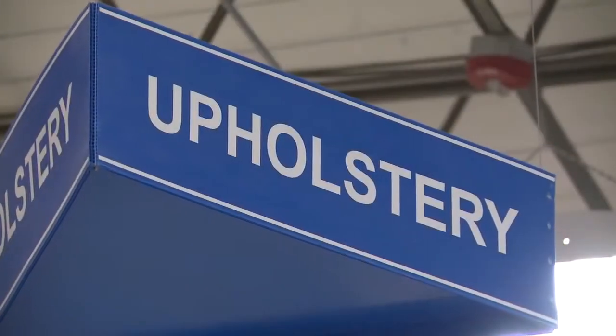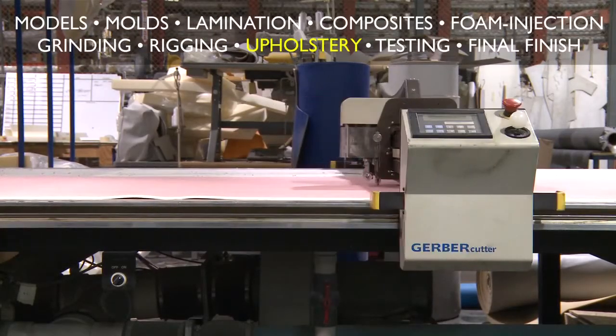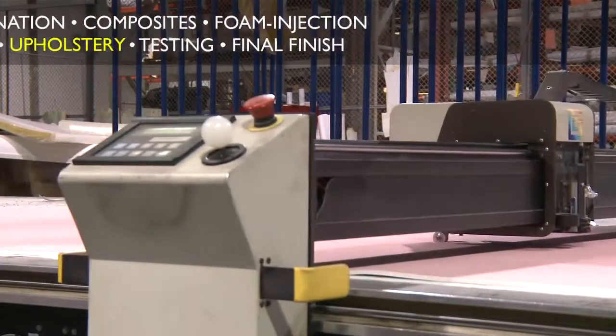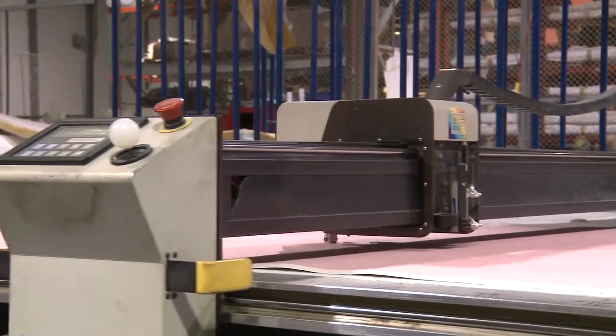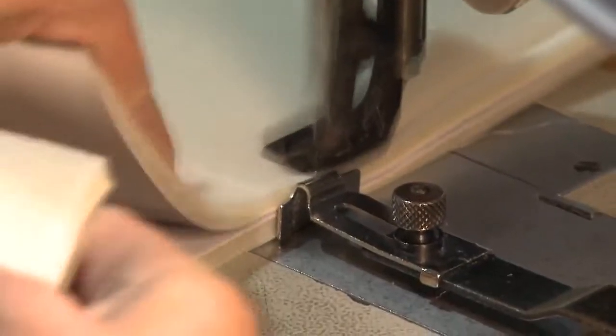All of Skier's Choice final upholstery is cut with CNC guided cutters. These machines are not only a lot faster than hand cutting, but they produce far more accurate cuts with much less waste. Once the vinyl is cut, all of the upholstery pieces are hand sewn using Gore-Tex Tenera thread, which is much more durable than the cotton nylon blends used by some competitors.